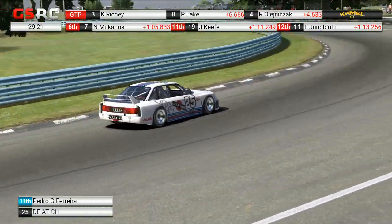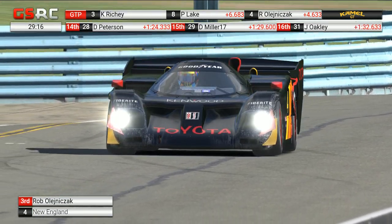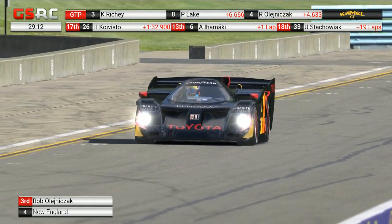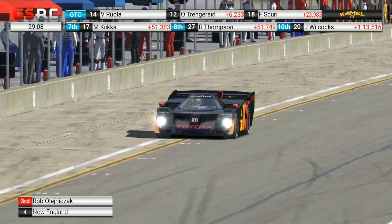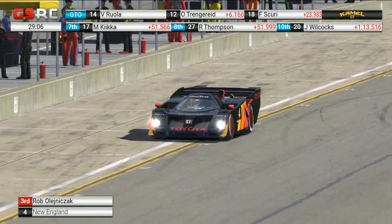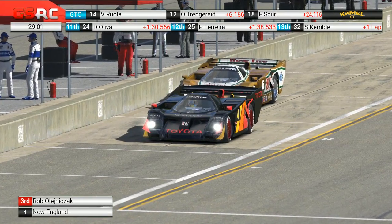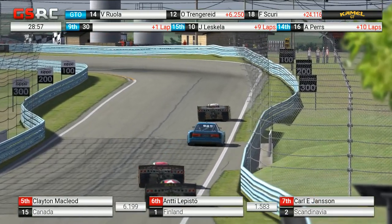So Pedro locked out. Meanwhile, Olenek has lost position to Philip Lake. That's because he's come into the pits, actually. So where is Olenek going to come out? He's been in second place for much of this race. Jansen and Lepisto are highest pitters. Lepisto sitting in sixth, and he's actually coming up to Indianapolis now.